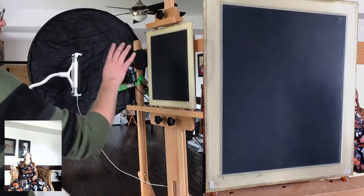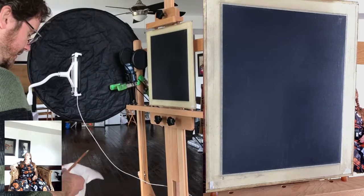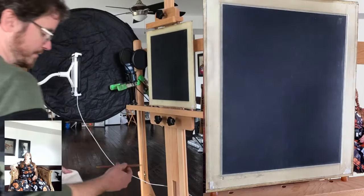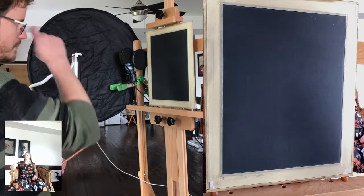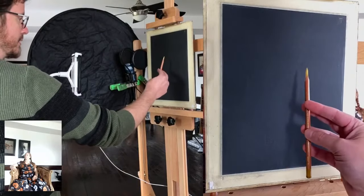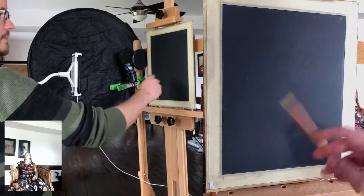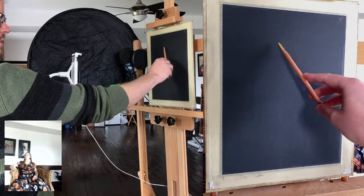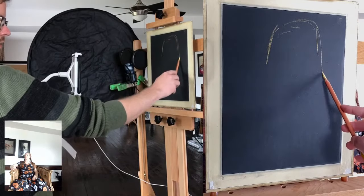So I'm working on UART 400 Dark today. And to start, I'm just going to be taking a pastel pencil, figure out the general placement. The pencil I'm using is a little bit lighter than what I would normally go for, but this is going to show up better on camera. So right now I'm just figuring where I want everything to go.